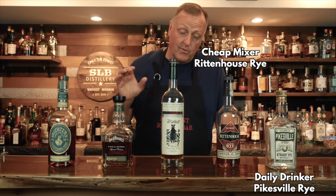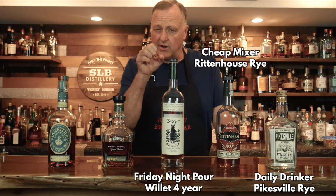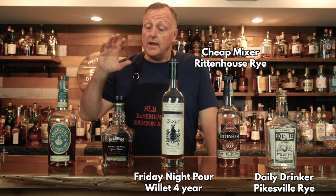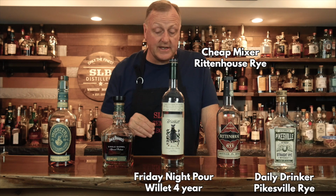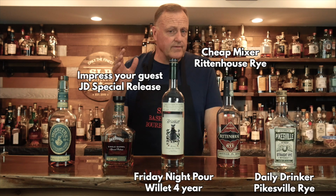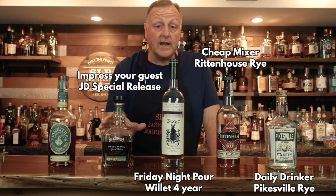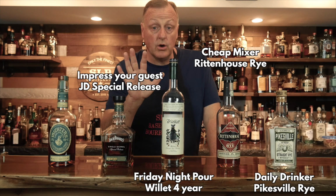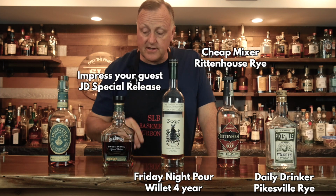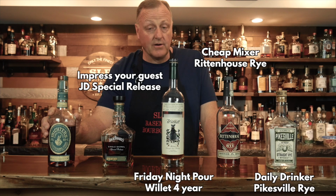My Friday night pour, one of my favorite ryes in the whole bar, this Willett Family Reserve 4-year, very bold and aggressive, in your face with some wonderful flavors. My Impress Your Guest rye whiskey has to be this Jack Daniel's Special Release Rye, barrel proof, single barrel. Is it hot? Yeah, but I'll tell you what, the sweetness that comes out of this bottle will just blow you away. Last but not least, my special occasion rye whiskey, this Michter's Barrel Strength Toasted Barrel Finish.